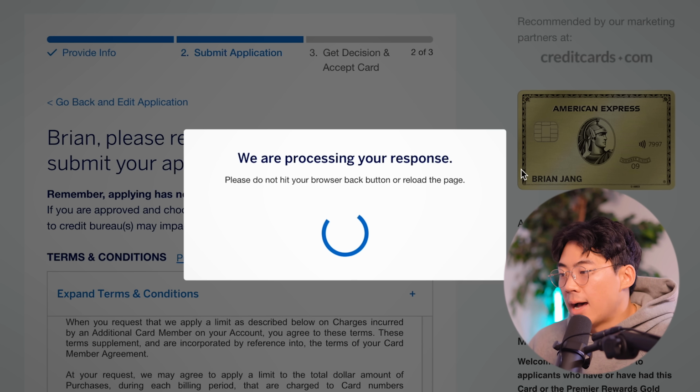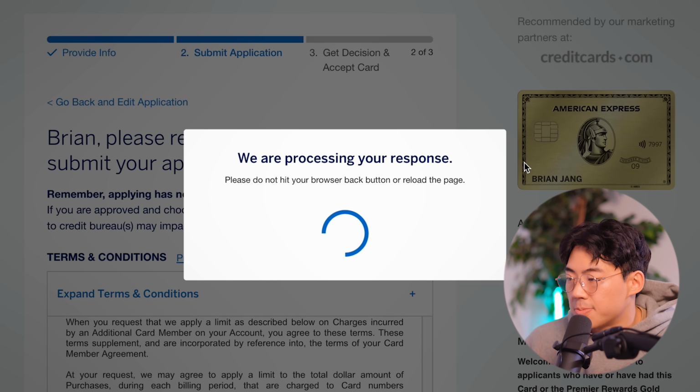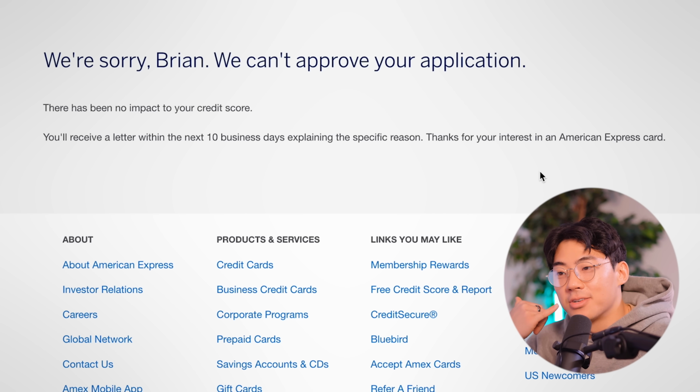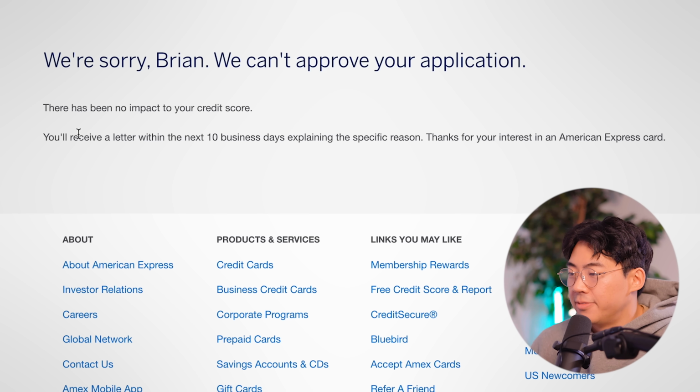Basically, you're gonna be on a tab where they're processing your response. And basically, first of all, I feel sorry for whoever lives on 1234 Sesame Street. I didn't know that was a real address, but basically they're telling me that they can't approve my application. So if this happens, what I would do is call up that reconsideration line immediately. Just like I stated in the video, you're gonna receive a letter within the next 10 days explaining the specific reason as well.